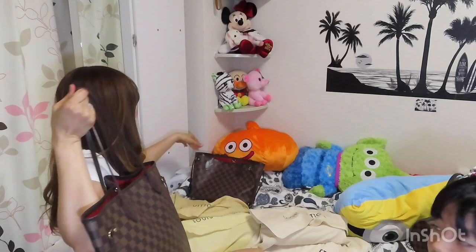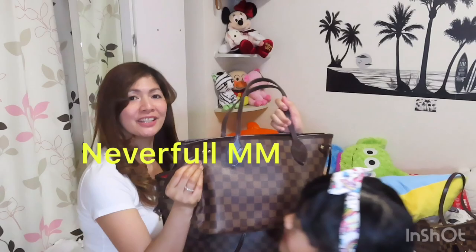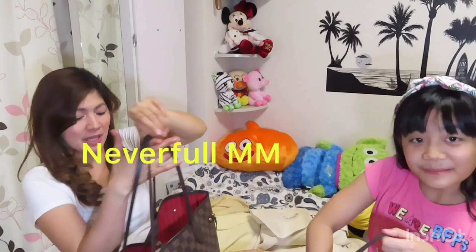Okay, next item. The next bag that we're going to show you is my everyday bag. This is a Neverfull. I have two Neverfulls. This is not Ayaka's, this is Mommy's, but Ayaka can use it now. This is the PM size.